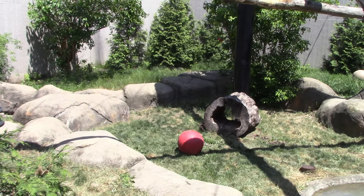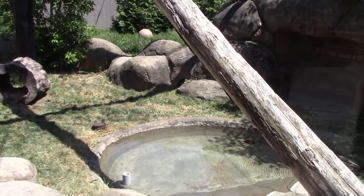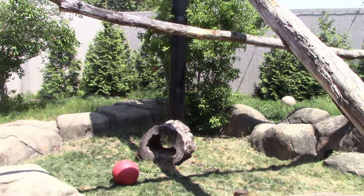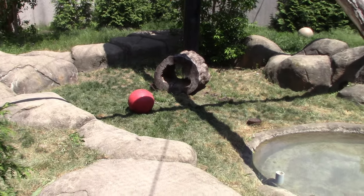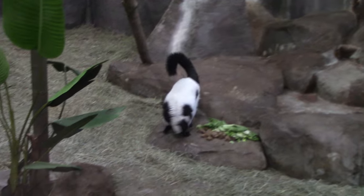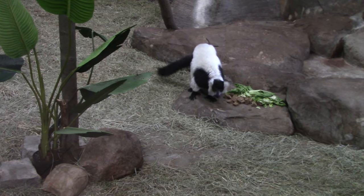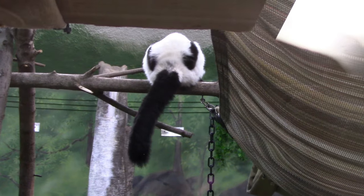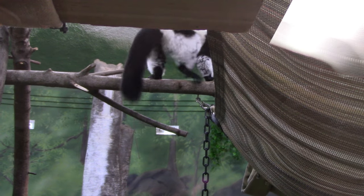All right, back at the Amur leopard slash black and white ruffed lemur habitat. And I'm not seeing either one now. So I'm really not sure. There's the other bird that I missed this morning. All right, so black and white ruffed lemurs are in their actual habitat now. Oh my god, these guys are super fuzzy also. Didn't get a good look at them earlier because they were hanging out underneath the tree.